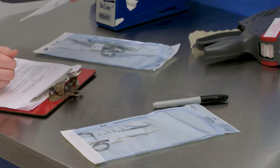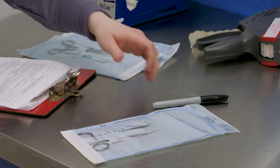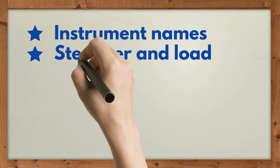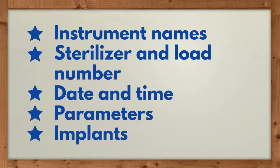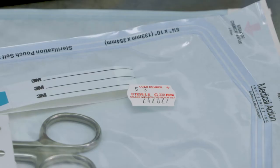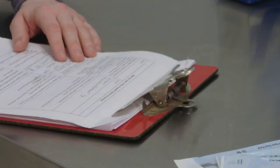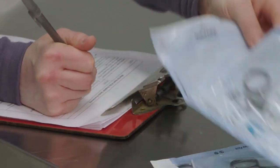After organizing the sterilizer rack for optimal sterilant penetration, the SP Tech builds the autoclave load. In this process, the instrument's name, sterilizer and load number, date and time, parameters, and implants are itemized and logged. Some facilities use sticker guns that detail the specifics of the load. These logs are legal documents and can be requested for court proceedings in the result of a patient safety event. Accuracy, consistency, and thoroughness throughout is required.